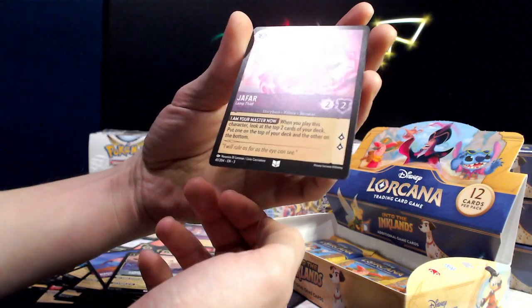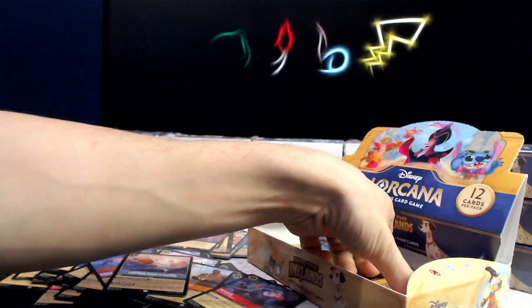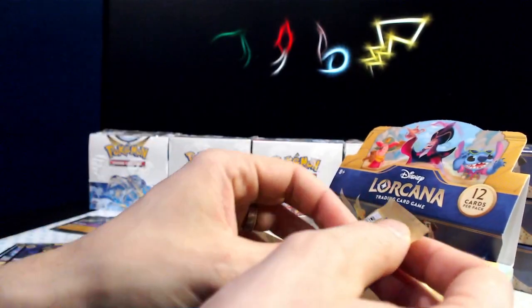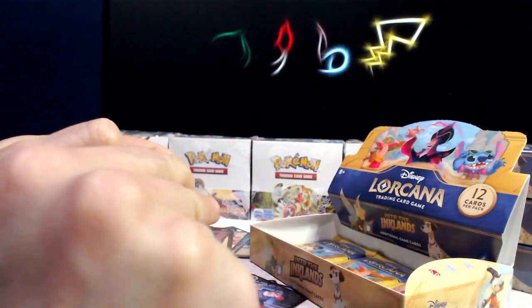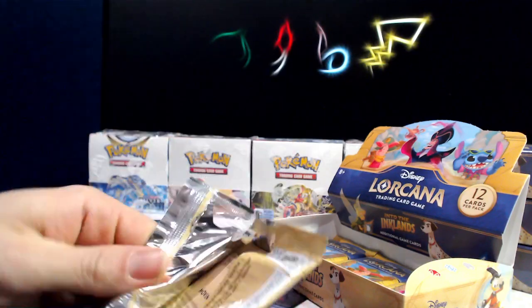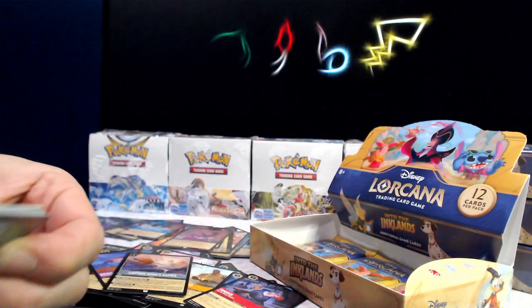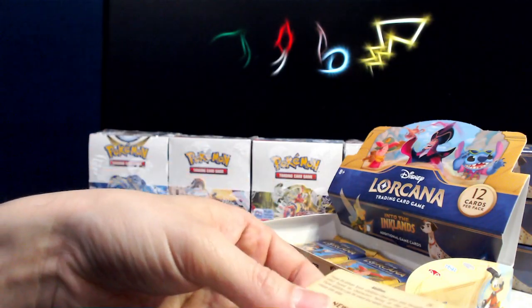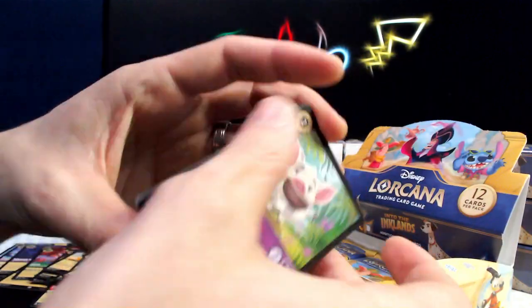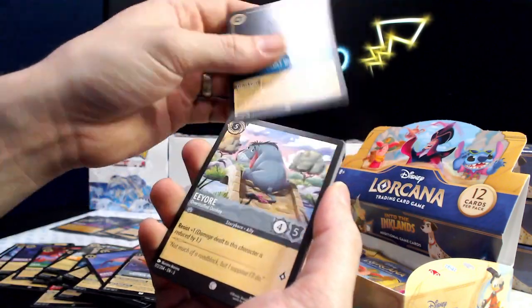Nice Jafar foil, but not the Enchanted Jafar. I feel like we're coming close. I think we've got a chance. I mean, with the four boxes in front of us here, theoretically, pull rate should be about one Enchanted out of this. And this is coming from a sealed case. So there should be an Enchanted somewhere in one of these boxes in front of us. Ideally more than one, but we'll have to see.